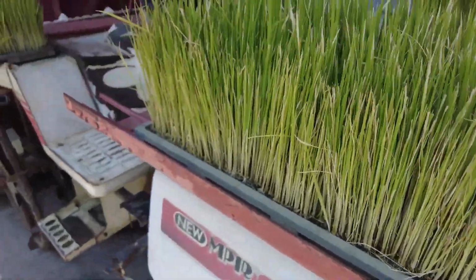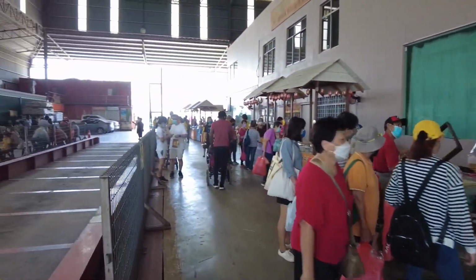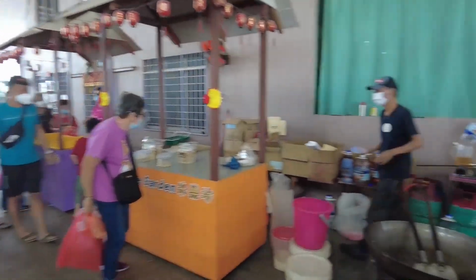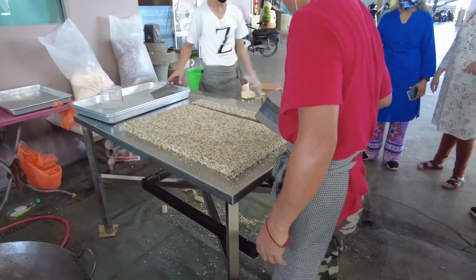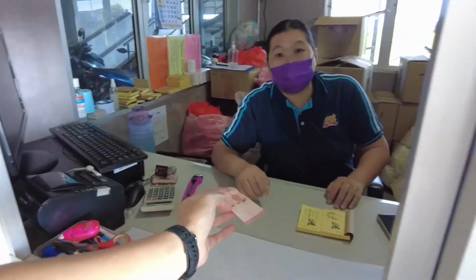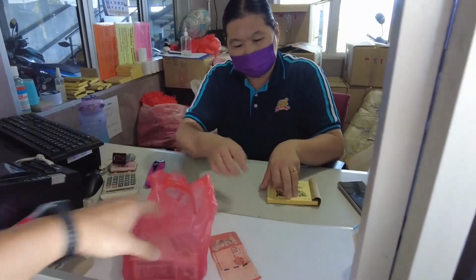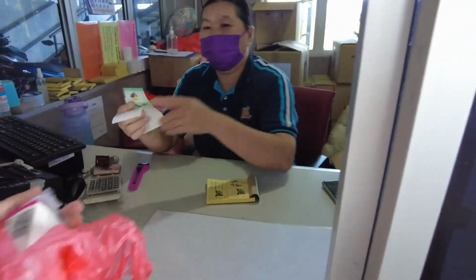Of course, they have stalls that sell rice-based products, mainly to attract more visitors here. They also have a chargeable guided tour, at the last I've checked, 5 ringgits per person. And you get a small pack of Sekinchan rice as a souvenir. This guided tour basically teaches us how paddy is grown and cultivated.